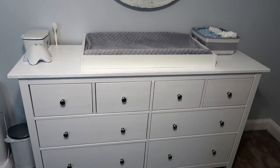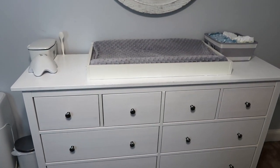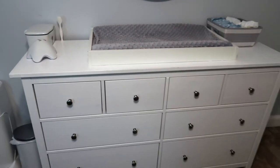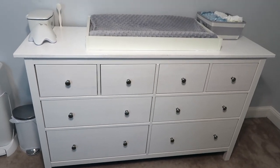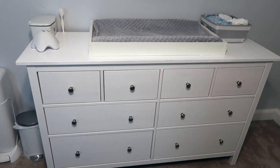In this video I'm going to show you how I am organizing my baby's dresser and closet affordably. I already have a nursery organization video, but in this video I'm going to show you just products that I used from the Dollar Tree and Ikea to actually organize this. I know a lot of people are trying not to go out as much and possibly doing orders where they can just do a pickup for it. So I'm going to jump right into it and show you how I organize the dresser.